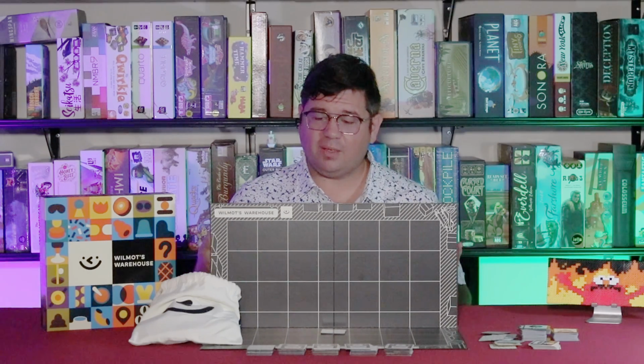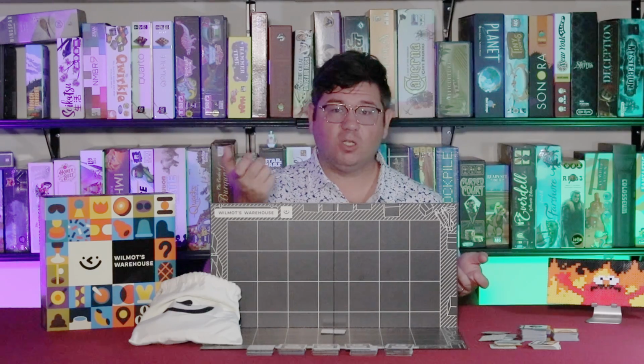Now, I am not familiar with the PC game that this is based on, but that doesn't matter to me in the least because this gave me exactly what I'm looking for nowadays in a board game, and that is a very memorable experience. The collaborative nature of the game is cool, and the mechanics of looking at a tile and placing it works very, very well.